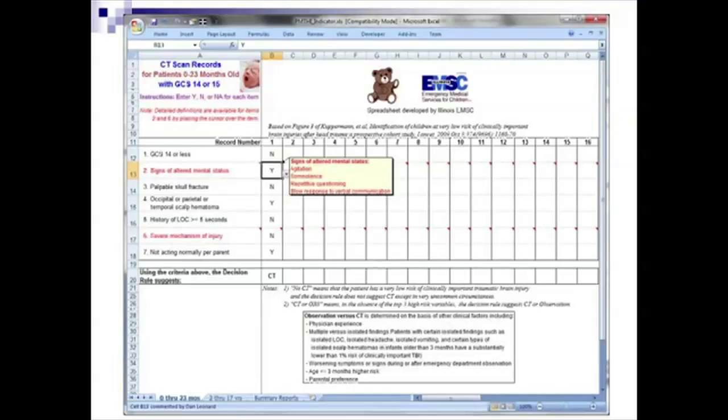Upon entering whether all the indicators were present or not, the tool identifies whether the record met the risk of a clinically important traumatic brain injury or not. This follow-up tool was very well received, and it supported continuation of this monitoring for quite a few hospitals within our state after the state project concluded. So further improvements continued to be made.